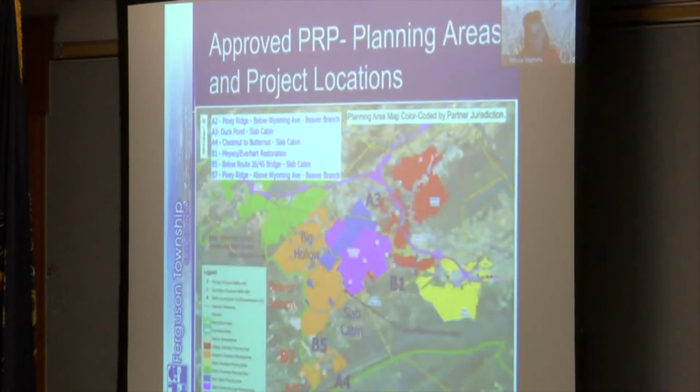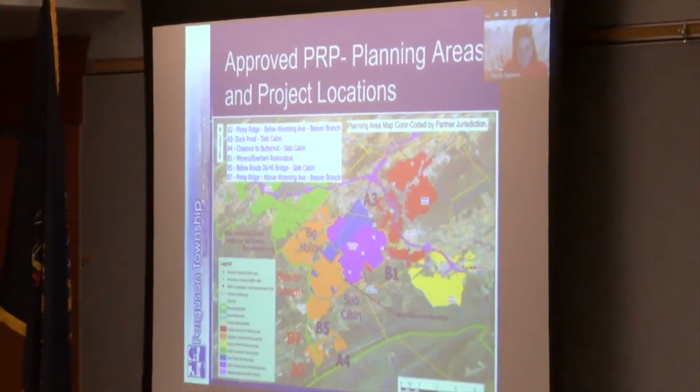There's a lot of information on this map, so hopefully you had a chance to review it beforehand, but I'll go over it briefly. The solid colored areas show the MS4 Partners planning area for this permit cycle. Ferguson Township is shown in orange, first off, and we have a small amount of urban area that drains to the Beaver Branch of the Juniata watershed, and then the remainder of the township urban area drains to Spring Creek, which is in the West Branch of the Susquehanna, and it drains via the Big Hollow and Slab Cabin.